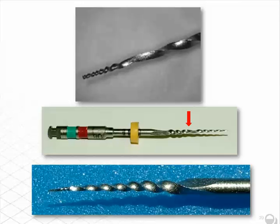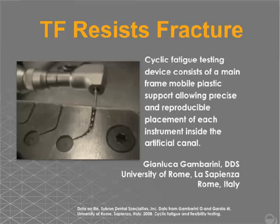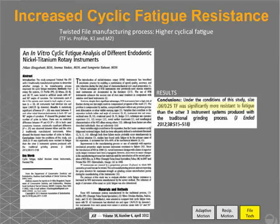Sure, if you abuse any file system, you can deform it and you can break it. It's like driving a nice car. You got to know how to drive it up the hills. You got to know how to drive it around the curves. It's the same thing with nickel titanium files. And the TF file resists fracture. The TF files have an increased flexibility compared to ground files.